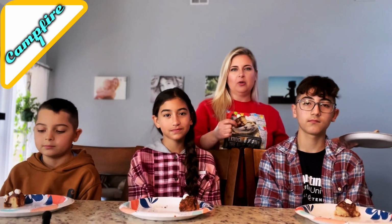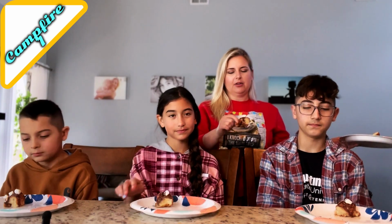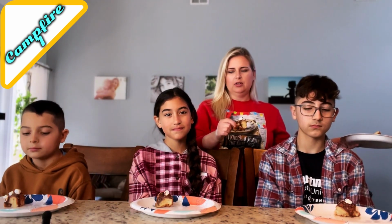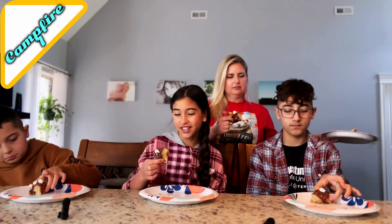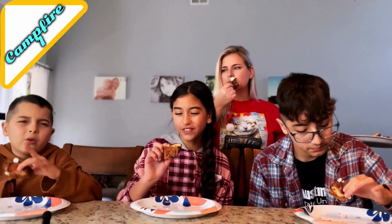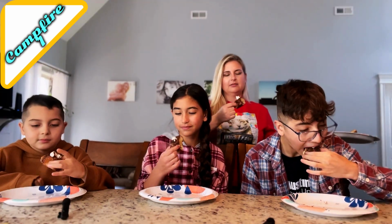And our last sample for today is the campfire one. It has the same base as the other ones, and it has some kind of chocolatey drizzle and some marshmallows on top. So guys, go ahead and grab it. Does it look good? It looks really good. Okay, smell? It smells really rich. Oh, Aaron, you had a lot of marshmallows on yours. All right, let's go ahead and dig in.